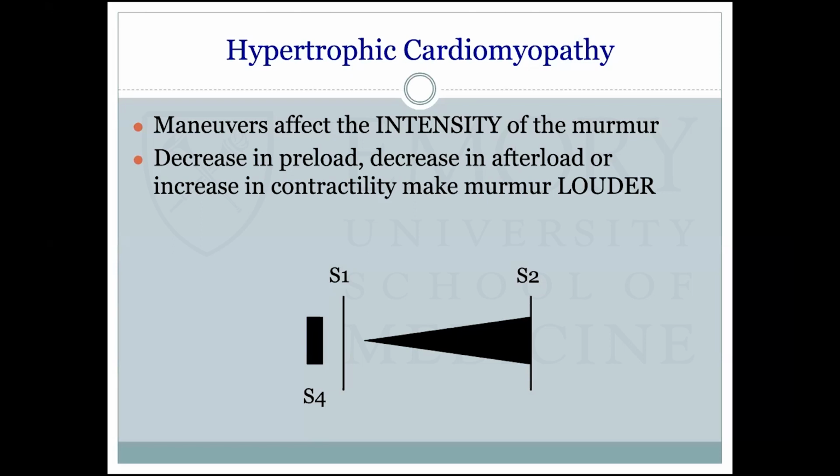Anything that makes the ventricle smaller will bring the anterior mitral leaflet in closer contact to the septum, and therefore left ventricular outflow tract obstruction will get worse. Or anything that makes the ventricle more contractile, like a post-PVC or dobutamine, will make the ventricles smaller and therefore make the murmur worse. So increased contractility, decreased preload, anything that makes the ventricle smaller makes the murmur louder because the LVOT obstruction gets worse.